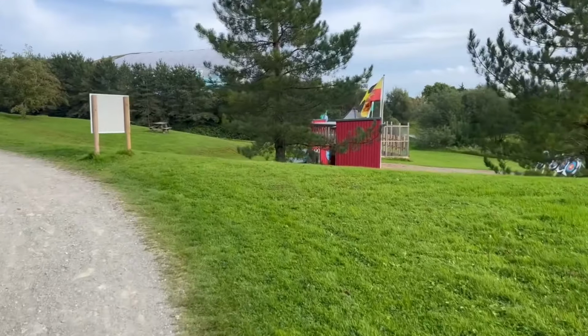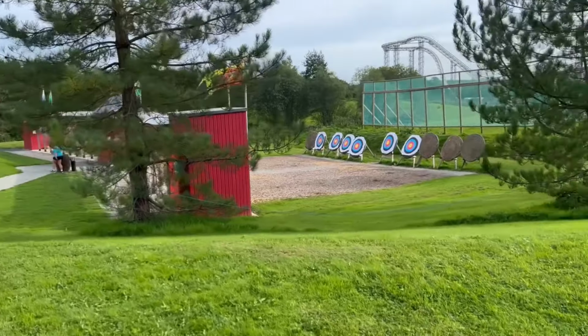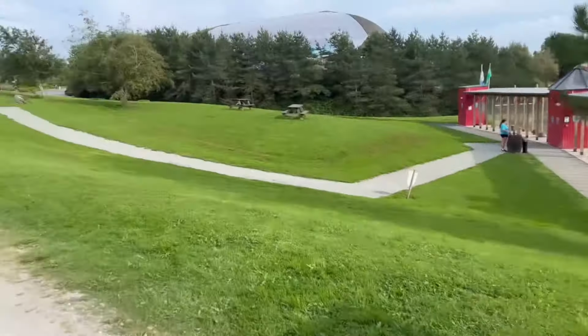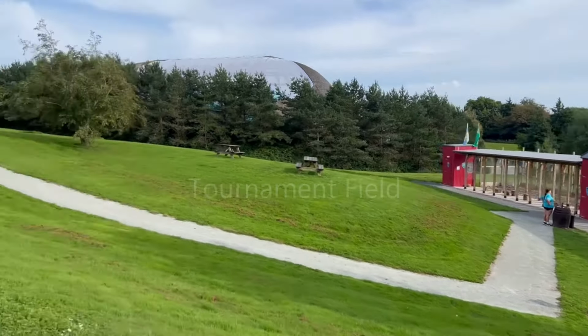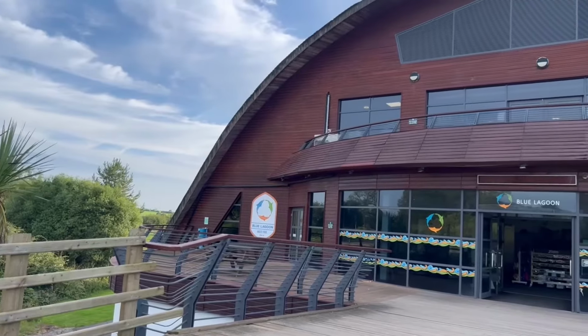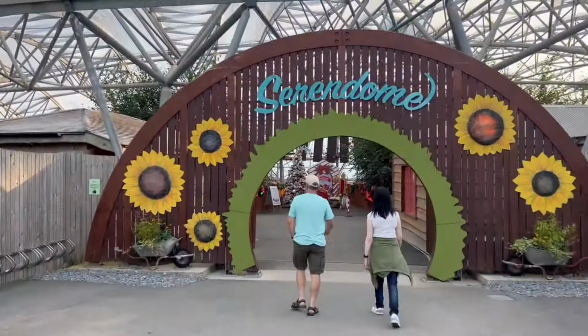Unfortunately, I wasn't able to film inside the Blue Lagoon, but I was shocked to see that it just needs a really good repaint. The slides are looking their age now. It's a really nice pool to get in. You just walk into it, really shallow, so great for little ones and babies, perfect. And then you've got the lazy river. It's a really fun pool, but it just needs sprucing up a bit.